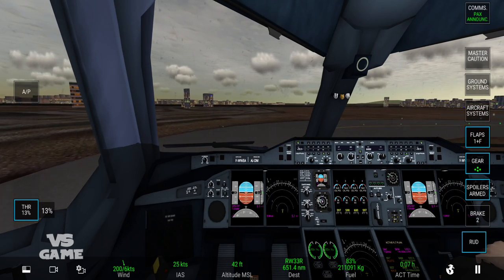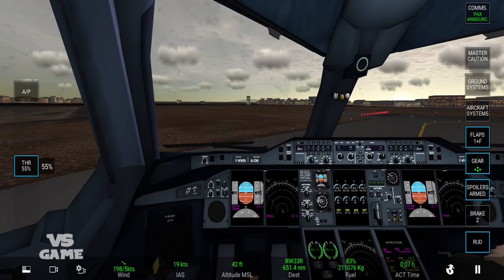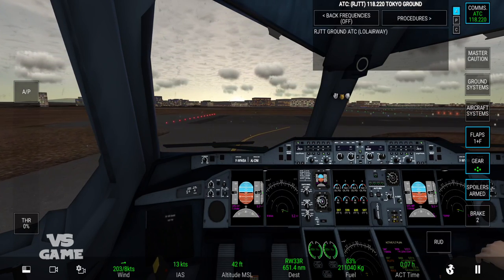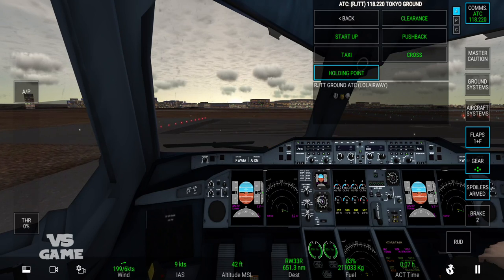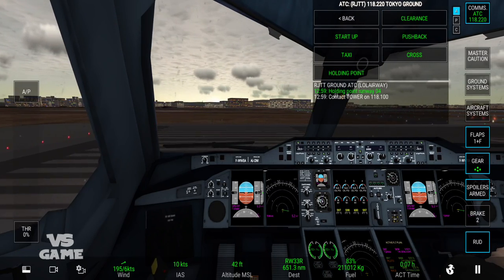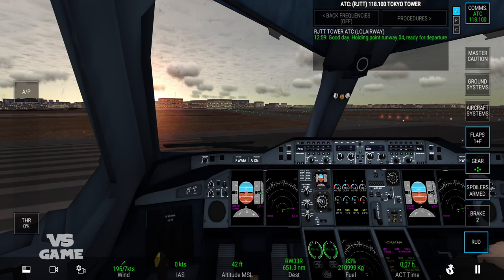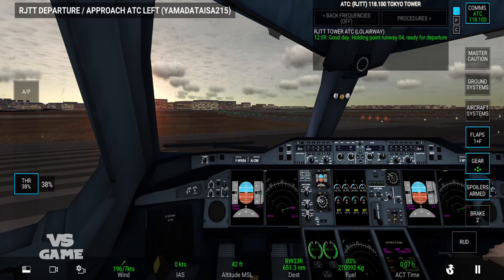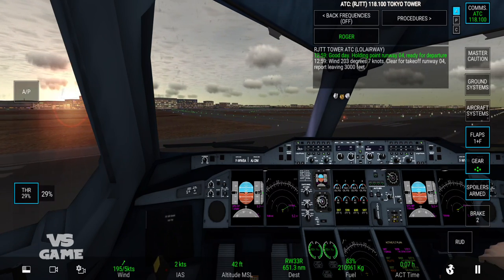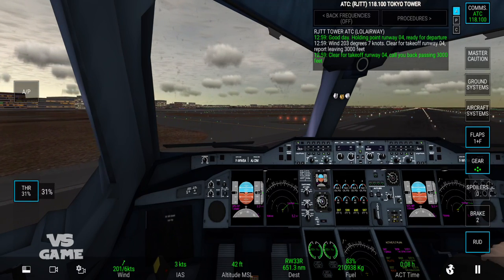Flaps. Holding point runway 04. Contact tower on 118.100. Good day. Holding point runway 04, ready for departure. Wind 203°, 7 knots. Clear for takeoff runway 04, report leaving 3,000 feet. Clear for takeoff runway 04, call you back passing 3,000 feet.